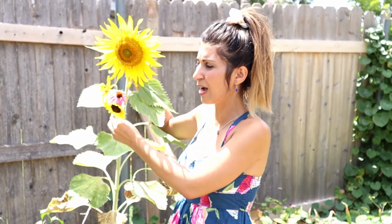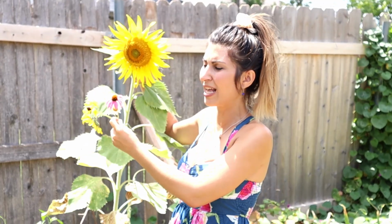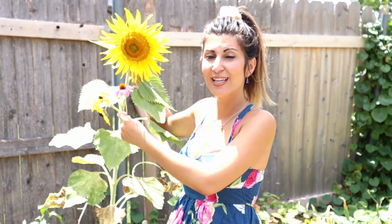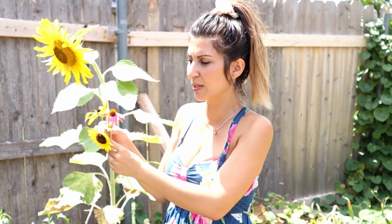All of them have medicinal properties. So every single one of these, sunflower, Echinacea, not to be confused, Echinacea is known as the purple coneflower. I don't want you to get it confused with coneflower. Coneflower is black-eyed Susan. And black-eyed Susan is, let me let go of the sunflower for just a moment.